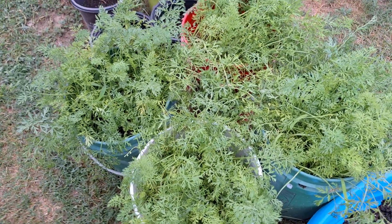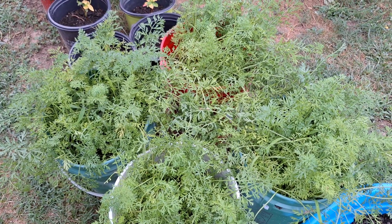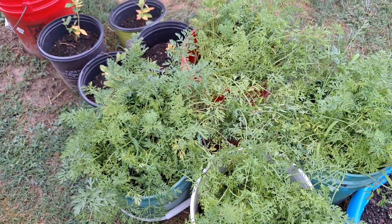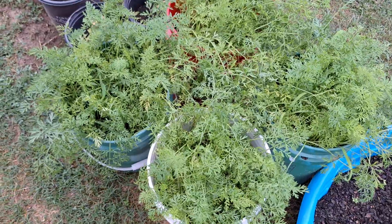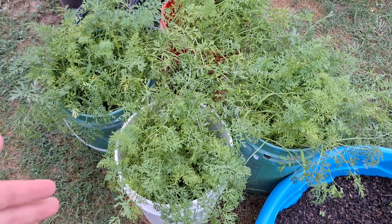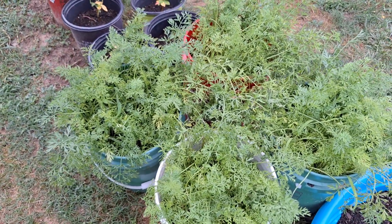I have 4 black swallowtail butterfly caterpillars, not actual butterflies yet. Caterpillars. They actually just formed their chrysalises. I don't know where they are in this mess, but yeah, we will find them. I will find them eventually, and I will take a picture, or I will just show you guys the butterflies once they've emerged.